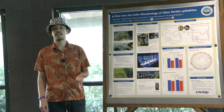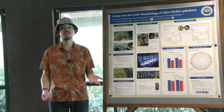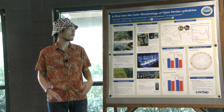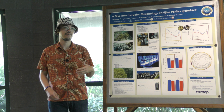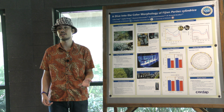Our final question then is, what's next? For Parietes cylindrica specifically, there's still more metrics to be run. We can compare their GFP profiles or do a DNA analysis. For coral restoration overall, Parietes cylindrica is just one of very many species. There are still more species to analyze, color morphs to analyze, and much more to discover in general.